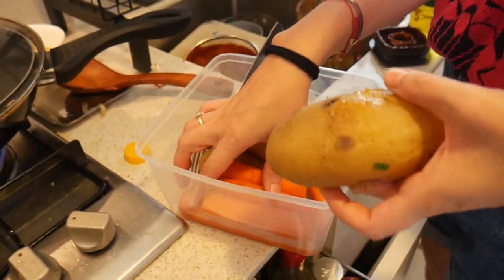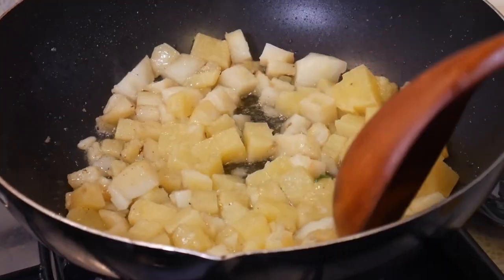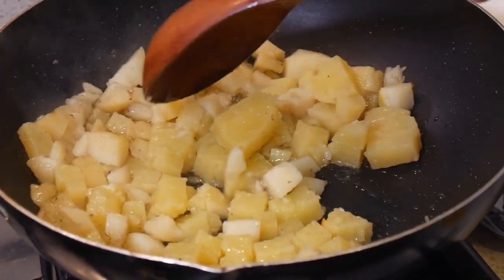The potatoes were so good. I'm glad that you boiled them beforehand, because they're so soft and mushy. Both of you finished, like they're a bit smaller. It's okay, it's okay.